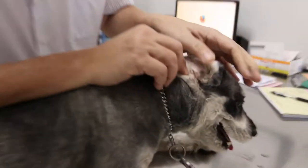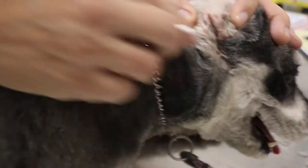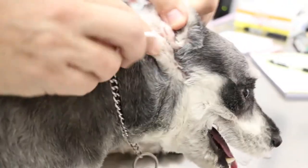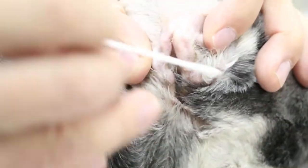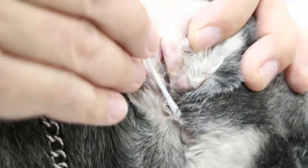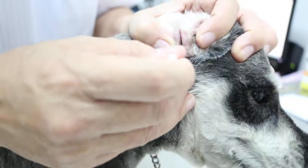This schnauzer had a skin disease and ear itchiness since 2012. So there's a surgery called the lateral ear canal resection, done one year ago. And this is the horizontal canal. The owner is supposed to maintain it. Do you maintain it with the ear drops inside?